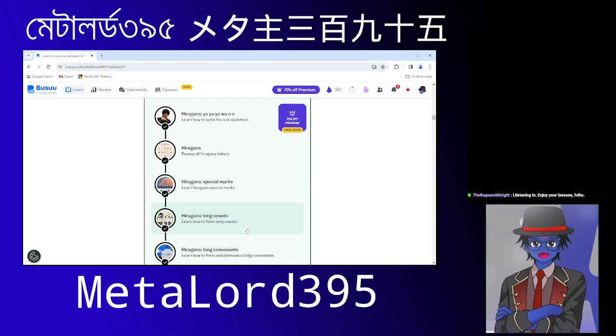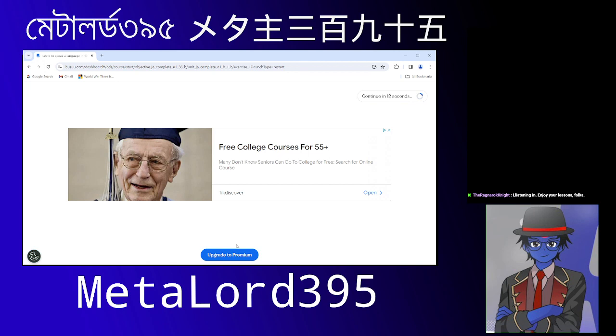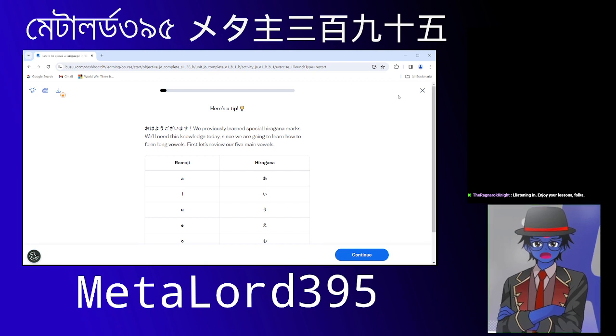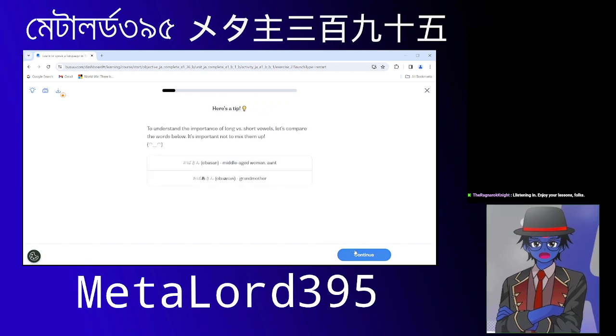Now let's move on to long vowels. Ohayou gozaimasu. We previously learned about special hiragana marks last time. We'll need this knowledge today, since we're going to learn how to form long vowels. First, we're going to review our five main vowels. A, i, u, e, o.